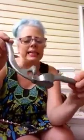The next item here, this is an old aluminum, it says made in Italy. It's a garlic press, an Italian garlic press, an old school one, aluminum. Very cool. So it says made in Italy right there on the side. Garlic press, $3.